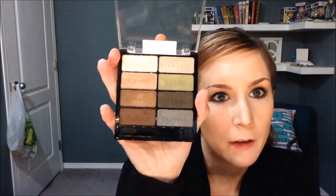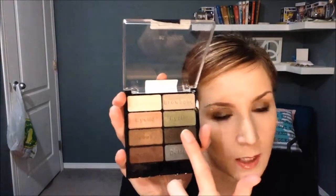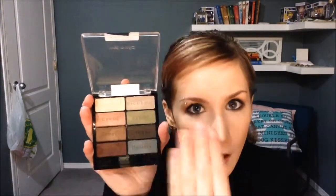But just the array of colors in that one too, like this green is gorgeous. This one's amazing for all over the lid, as is this kind of rosy gold. They're all shimmery, so there's no mattes in this one, which is unfortunate, but all in all, I love the colors. This is like a me palette all in one. And when I don't know what I want to do, I honestly reach for either this one or the e.l.f. and I love them.